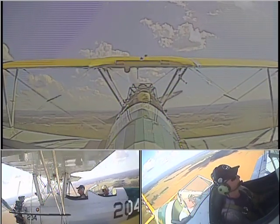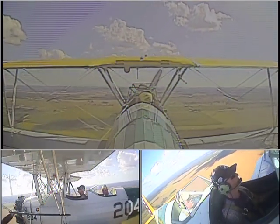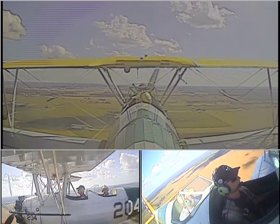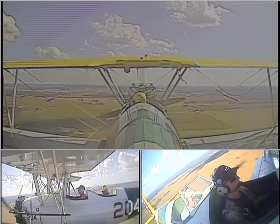Okay. We'll level off here. This time we're at 800 or 700 feet. This is better. Bring the power back to 1,500. Do the same thing you did last time. That was a pretty good approach.